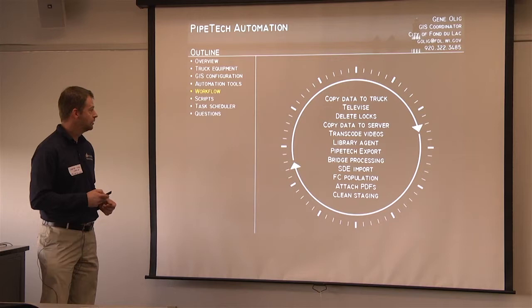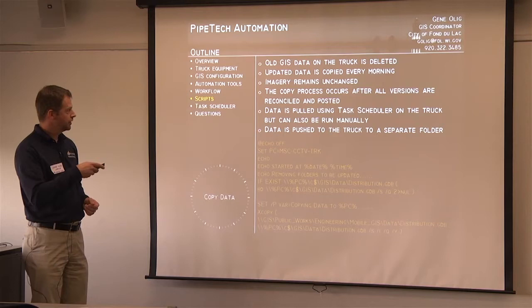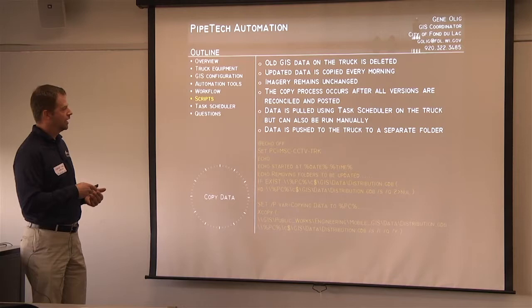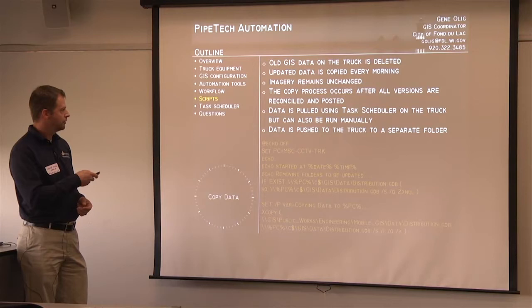So every morning, the old GIS data on the truck is deleted. We copy new data to the truck, because every night we are running these enterprise scripts which reconcile and post everything from our child versions up to our parent version. And we push new data to the truck every night, every morning. We don't do anything with the imagery because that really doesn't change.